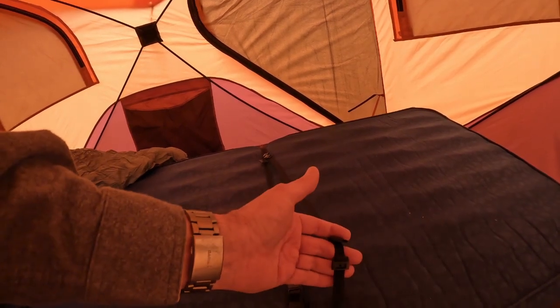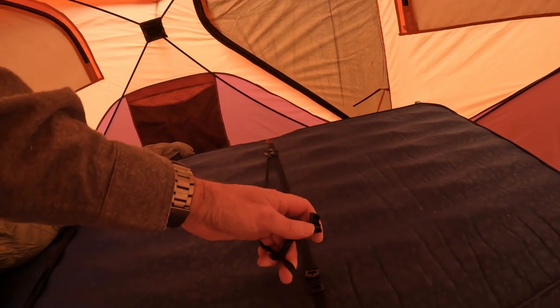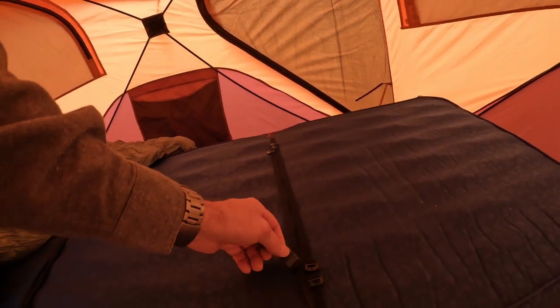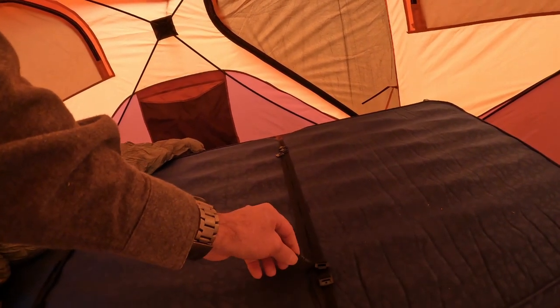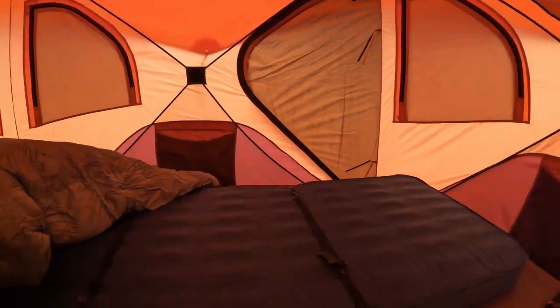Now, this one is nice because it gives you some flexibility. I think this is better because it allows you to use this snap to basically make the bags one, and then you go from there. So let me show you how that works.